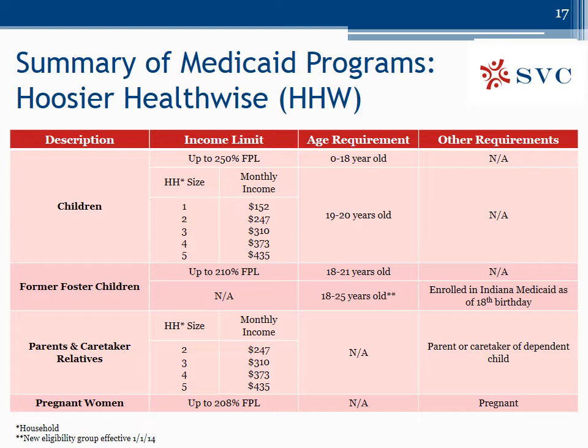Additionally, children who are 19 to 20 years old who would qualify for TANF, the Temporary Aid to Needy Families program, with the exception of their age, may also qualify for Hoosier Healthwise. The monthly income limits by family size are listed on this slide.